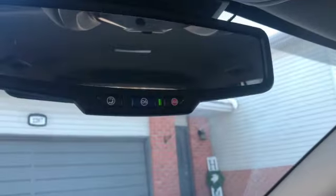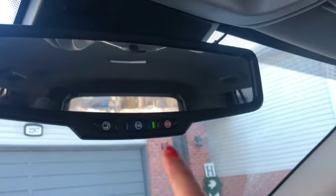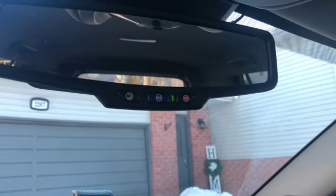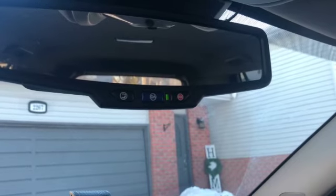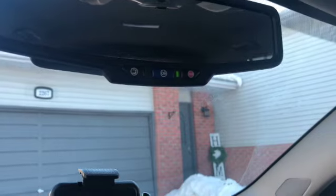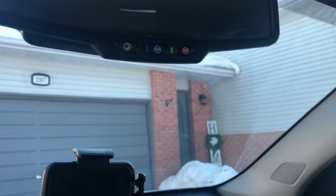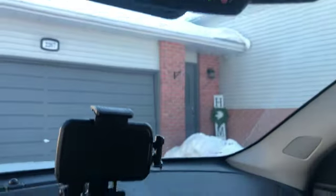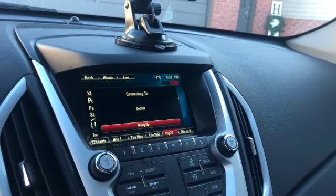So OnStar is on this rear view mirror, there's this blue button. Now if you press the blue button, it will call through to some company, and then they will sell you sat-nav, navigation system. They could help you if you're stranded on a road. But I'll just press it now and see what happens. Connecting to OnStar.